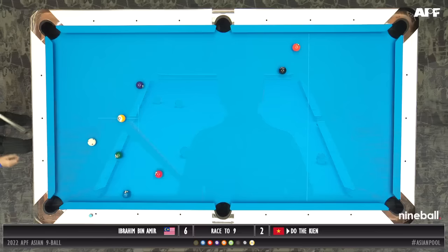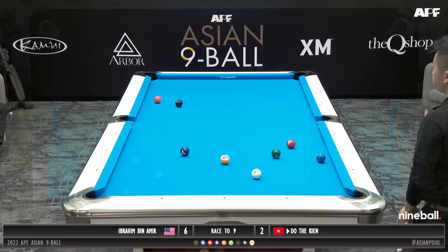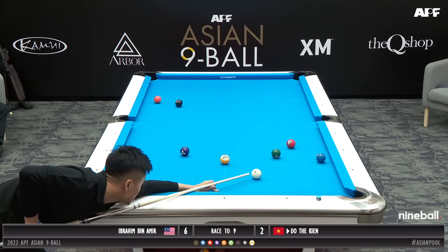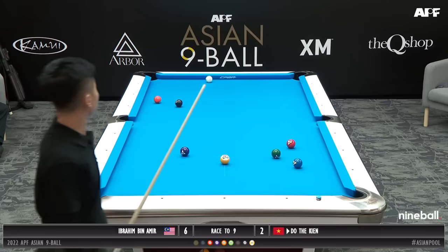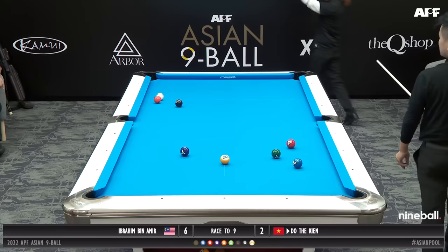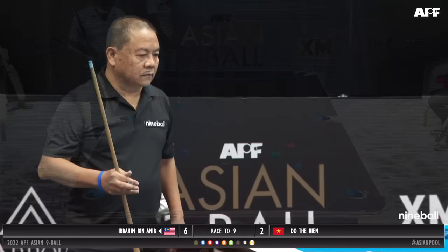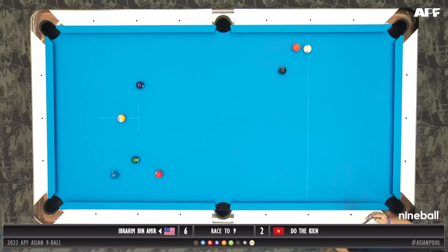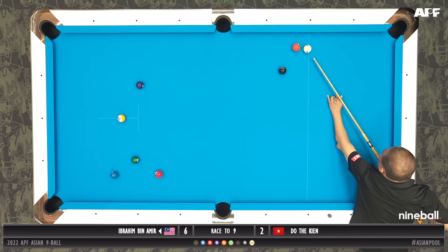It's a good pot, but the cue ball's caught the green 6. And now it's going to have to be a safety shot. Trying to lock the cue ball up behind the orange 5, and he's done well here. Look at the line. That's a nice defense there. This is going to be a tough one. He's eyeing all the angles. Oh, it looks like he's just going to make the runner a little bit more difficult.